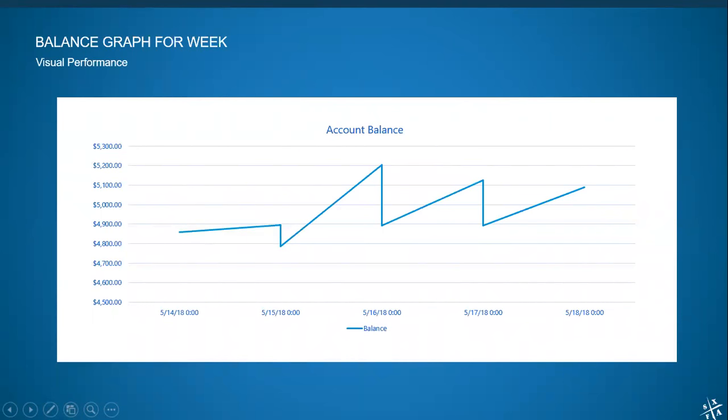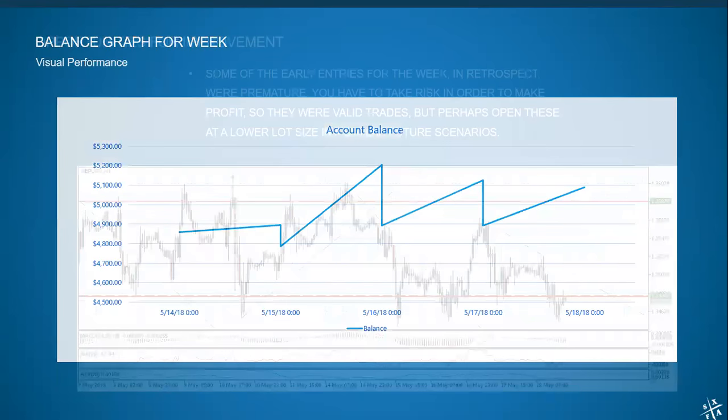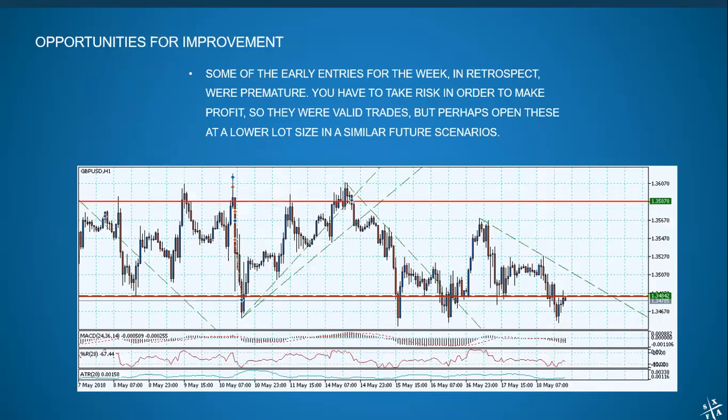That's that for the performance, the opportunities for improvement, and I already covered this in the ledger when I was talking through it. Some of those early trades for the week in retrospect were premature, but you do have to take risk in order to make profit. There's no way we can eliminate all the risk. So they were valid trades. They were giving the right signals. It did look like we were entering on a reversal. Had we been right, the profit would have been immense. So you do have to take these risks in order to win.